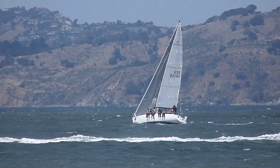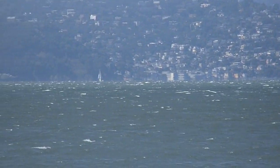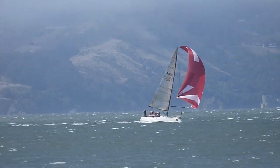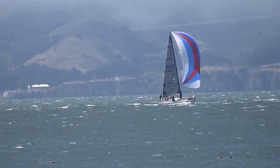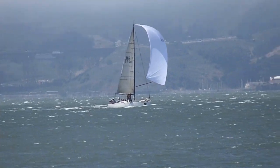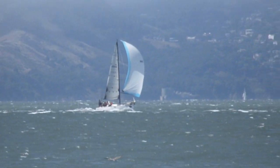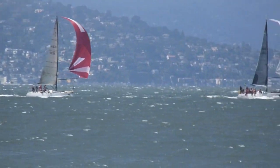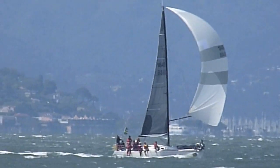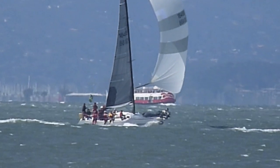So this part of the fleet is way behind the others. Big downwind. Pretty well scattered across the bay. Lead boat looking really good.